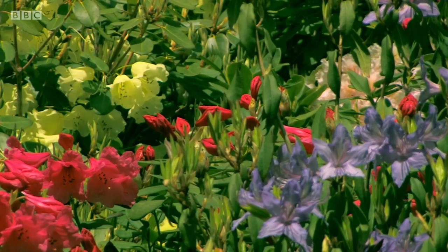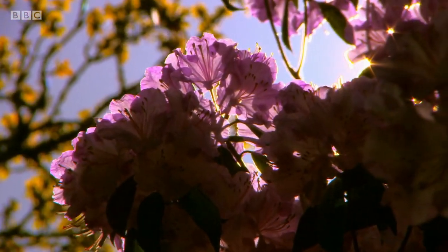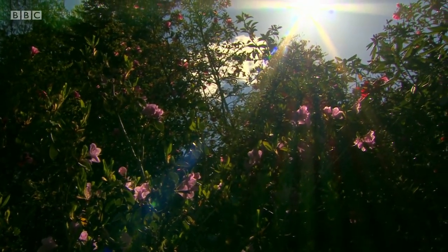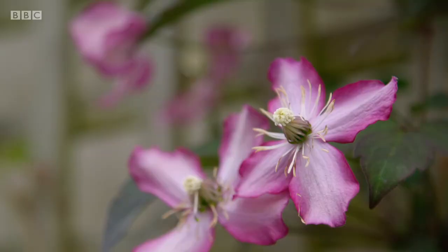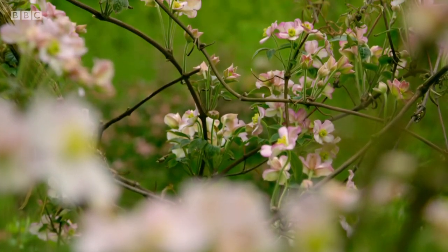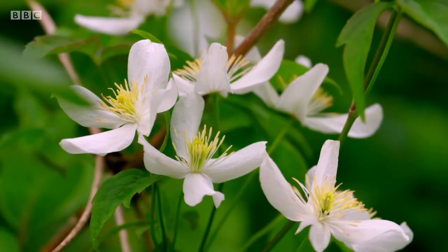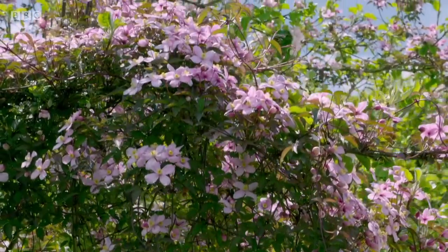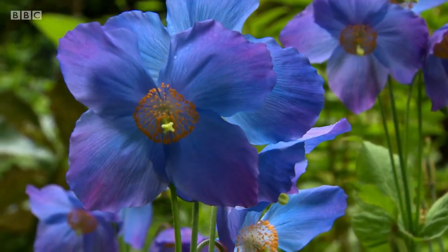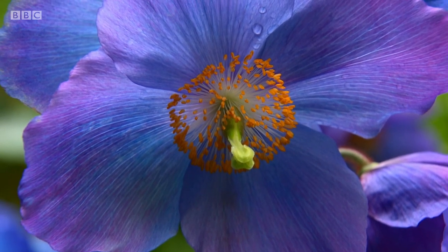We revel in the diversity of colour and form of rhododendrons, one of our favourite spring-flowering shrubs. More than 100 of them, species and hybrids, come from India. In late spring, Clematis montana, whose ancestors originate in the northern regions of the subcontinent, clothe our walls and fences, decked in their pink and white flowers. Later, the bewitching blooms of Meconopsis, the Himalayan blue poppy, are always a talking point.